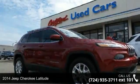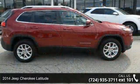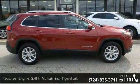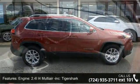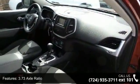Arrive in style with this 2014 Jeep Cherokee Latitude. If you are looking for an automobile with great features, look no further. This vehicle comes with a reliable four-cylinder engine, connected to a smooth shifting automatic transmission.